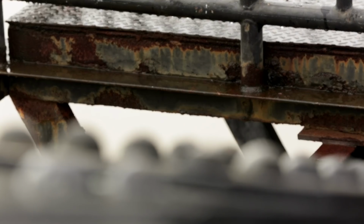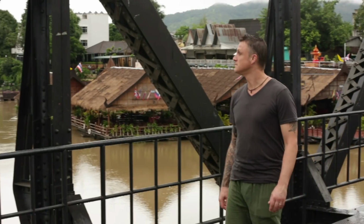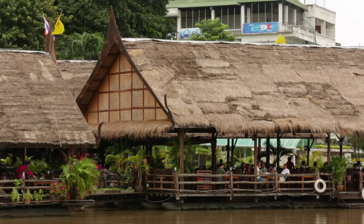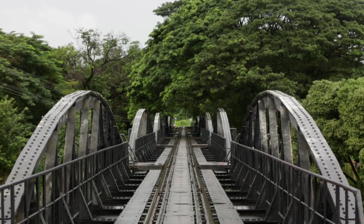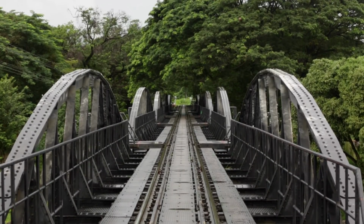Local tour operating trains are the only wheels that pass over this historic bridge nowadays, and it's one of the most amazing and emotional places to visit when in Kanchanaburi. I was quite overwhelmed when I found myself one morning alone on the bridge with nothing but the sound of water beneath me and the thoughts of what had happened here so many years ago.